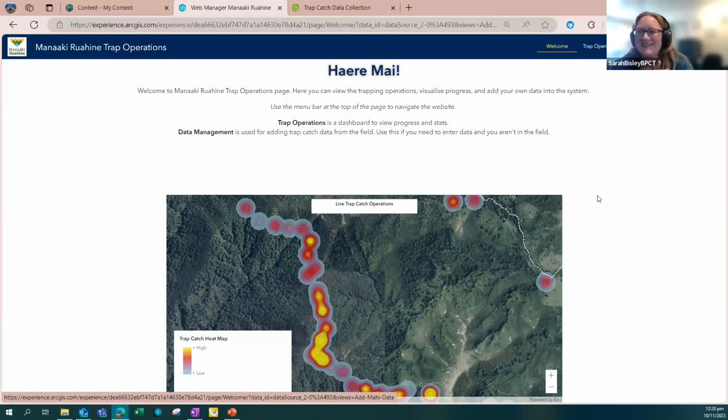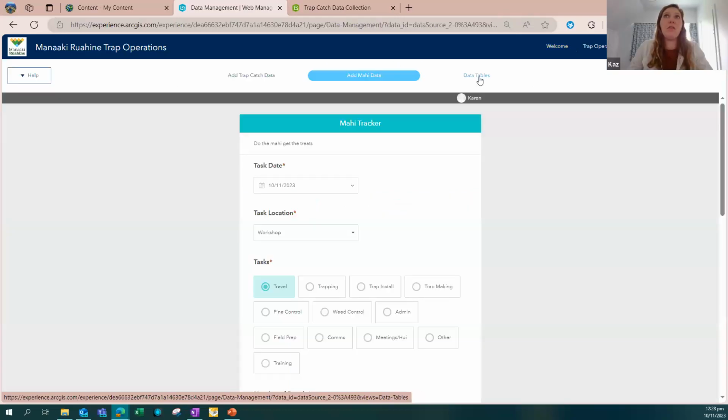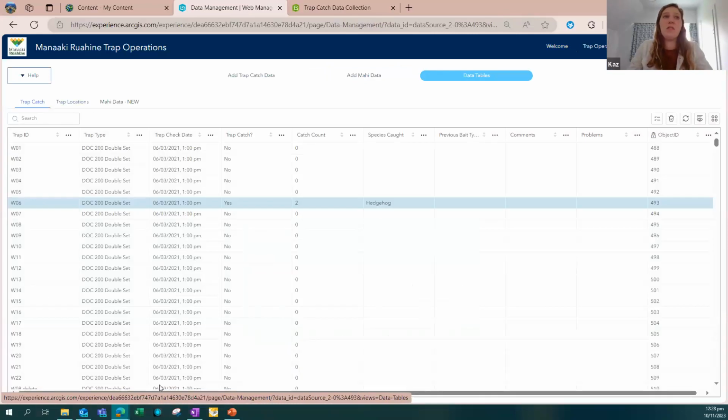My question is, have you built this to comply with the Predator-Free 2050 data standards? Because we've built something very similar to yours, and we haven't paid attention to those. Maybe we should have done. Nope. Particularly, most of this was back in 2021, when I first started at Eagle, and so the data sets are just based on what they said they wanted to capture, the data they were interested in, and that's what I built.